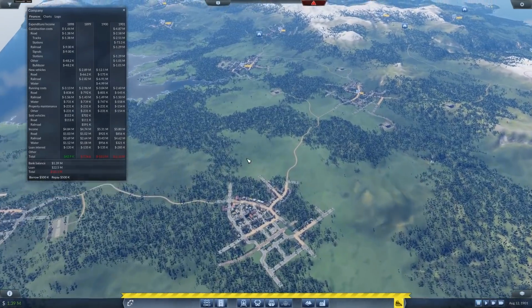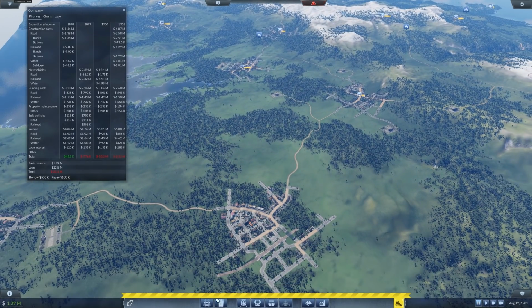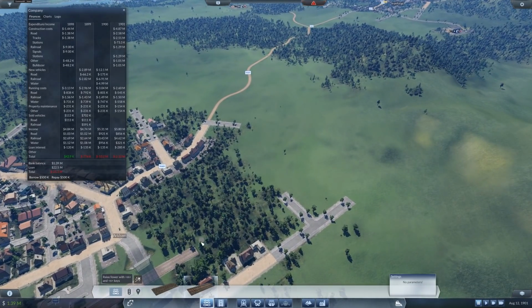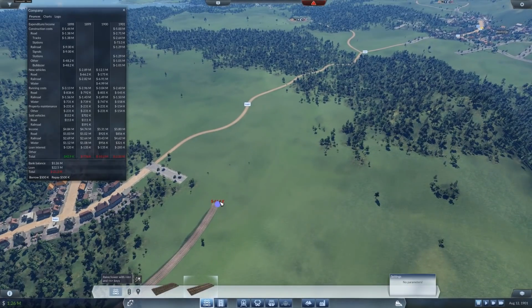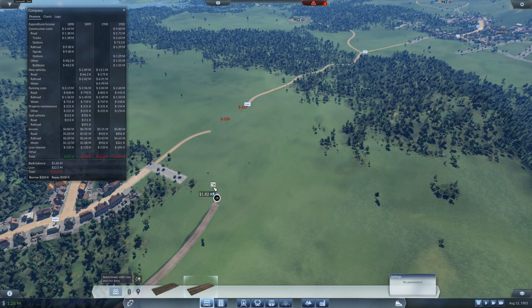Proceed, let's go with proceed. If I proceed with this series in the way that I intend to, then there should be plenty of revisiting prior builds and making them better. Now, I've got, I think, about 8 million left in terms of loan limit. So what I'm going to need to do here is not burn all of that before having to purchase a train.